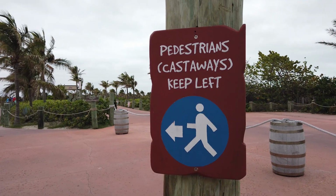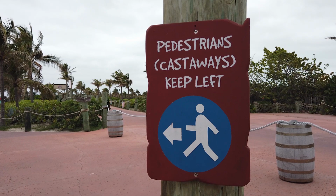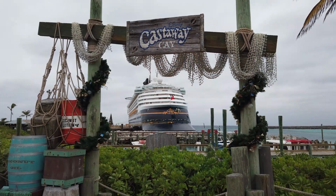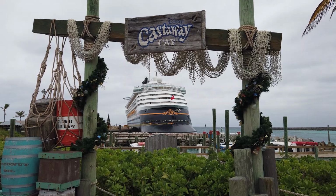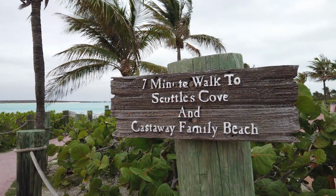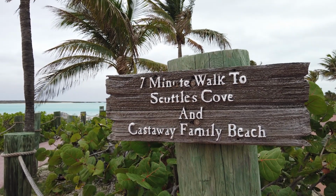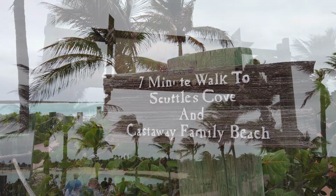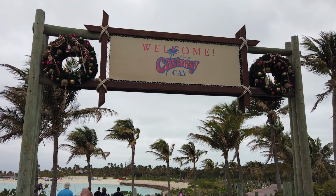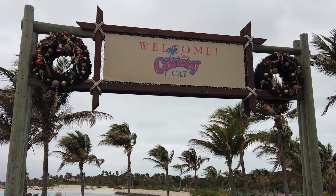If you decide to skip the tram and walk, signs will point you to stay on the path to avoid the tram road. Along the way, you'll see a Castaway Key photo op with your ship in the background. The walk to Scuttles Cove and Castaway Family Beach is 7 minutes, according to another sign. A Welcome to Castaway Key archway sign on the path provides another great photo op with the island's attractions in the background.